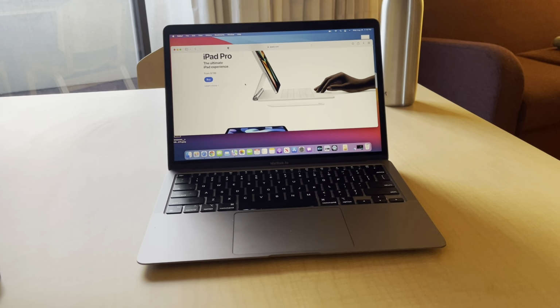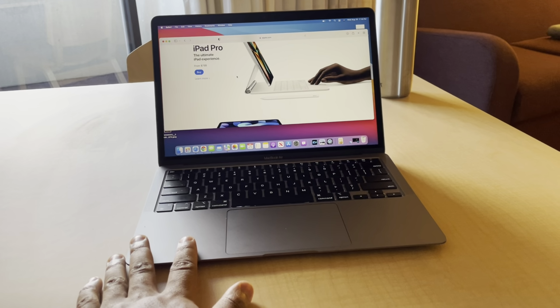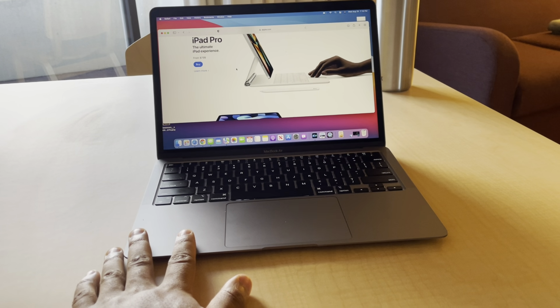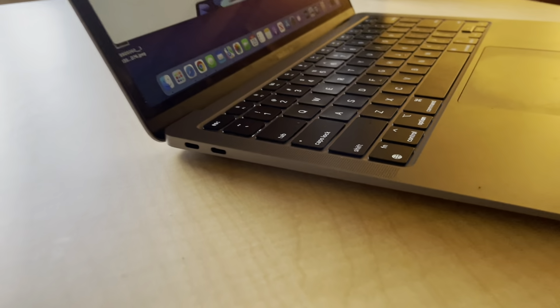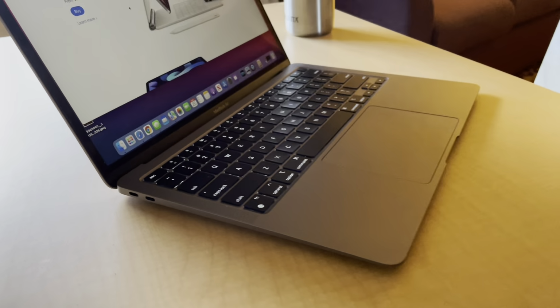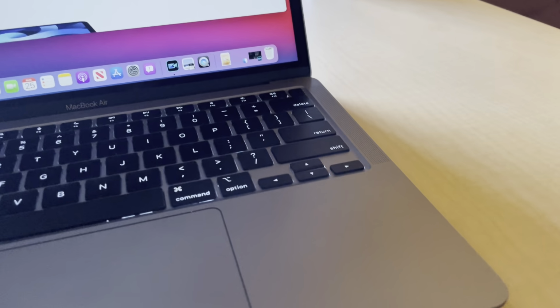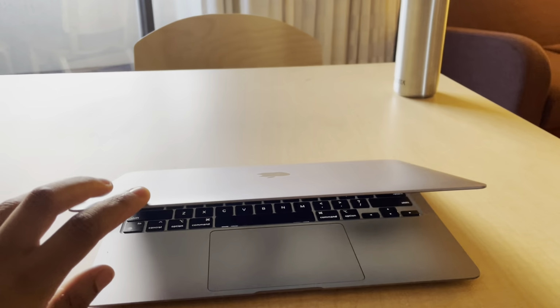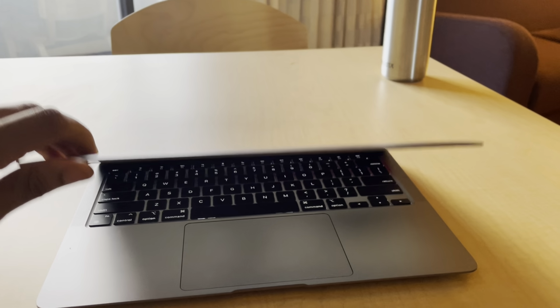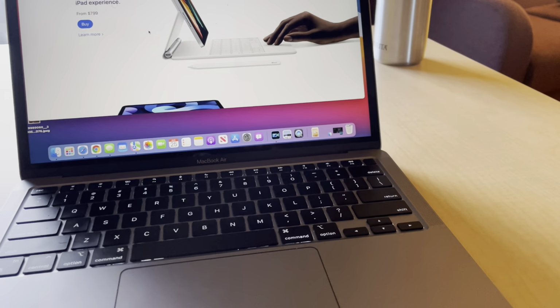Just one example here, you can see the iPad Air has one USB-C port. The MacBook here actually has two. Also, it's lightweight compared to the total combo of the iPad Pro with the pencil and the keyboard case.